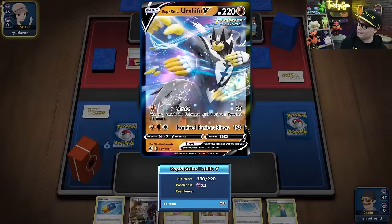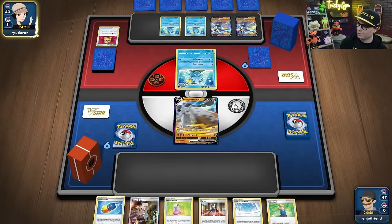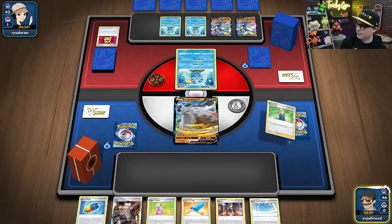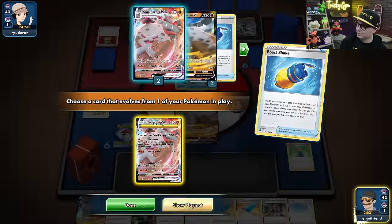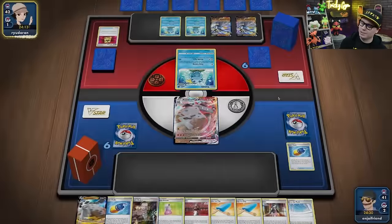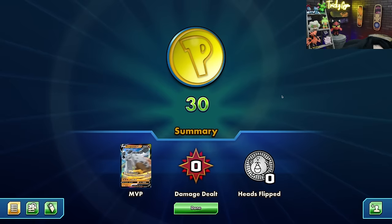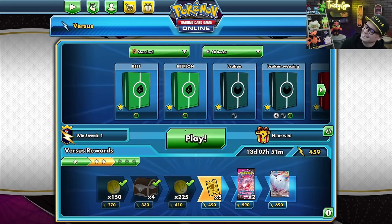Looks like we're playing against Rapid Strike Urshifu VMAX featuring Battle VIP Pass. It's quite interesting. I don't know that I've seen Battle VIP Pass Urshifu before, but why not? Seems fine. Got Schoolgirl. Got Boost Shake. Got everything we need. We're going to go get the still loading Stonjourner VMAX out of the deck. And pretty much chilling. They can swing for 150 damage maximum. This matchup should be incredibly easy. There you go. Yep. And that's it for the Stonjourner VMAX deck.